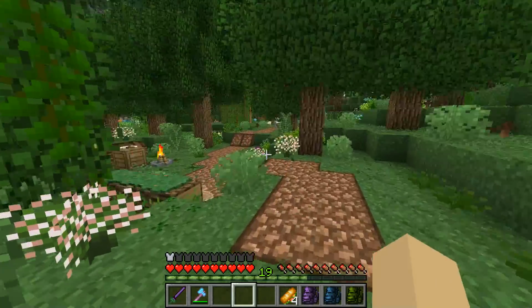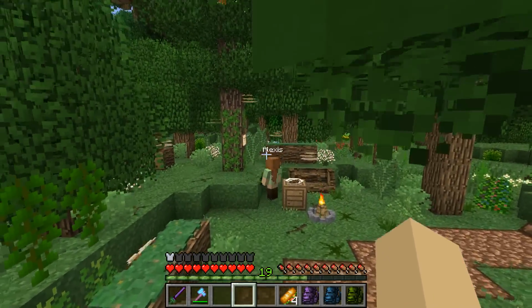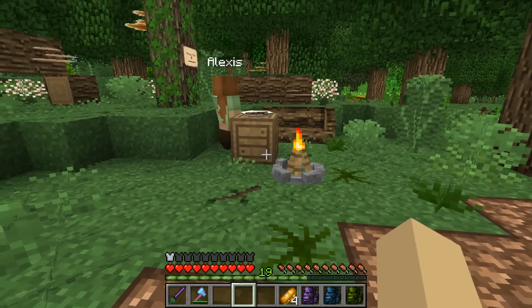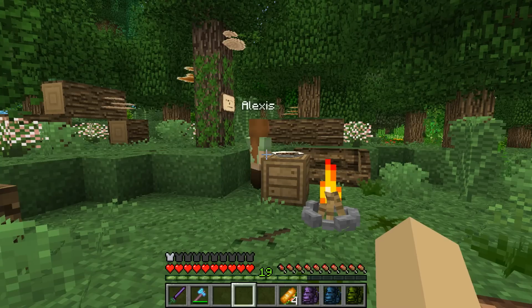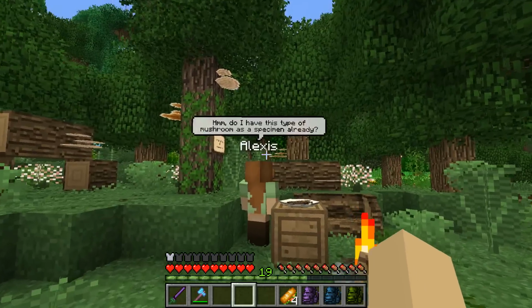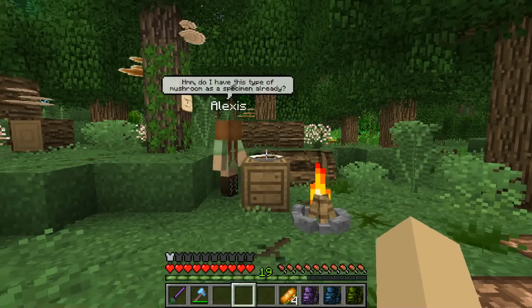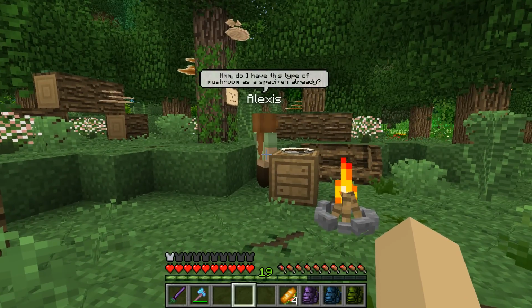He seems pretty harmless. But we've come over here with Alexis, our wandering botanist, and we actually have a really fun new campfire. And because Alexis likes to collect different specimens, wild specimens out in the world, I thought, how fun would it be? Do I already have this type of mushroom? Maybe Alexis. But I thought it would be really fun to have her help us prepare wild meals.